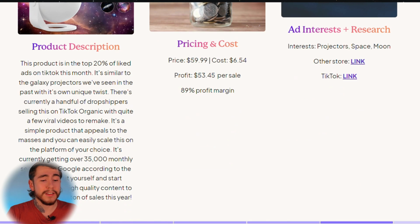So this product is in the top 20% of liked ads on TikTok this month, and there's currently only a handful of other dropshippers selling this on TikTok organic with quite a few viral videos that you guys can remake yourself. It's a simple product that appeals to the masses, and you can easily scale this on the platforms of your choice. It's currently getting over 35,000 monthly searches on Google, according to the data when we looked it up. Order it yourself and start shooting some high quality content to go viral and make a ton of sales this year.